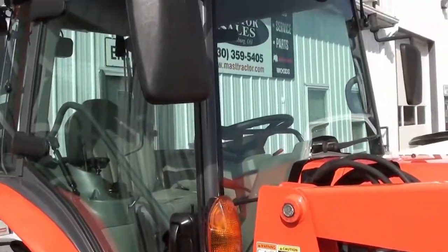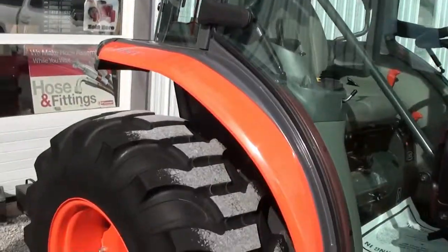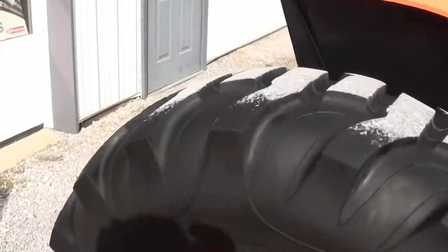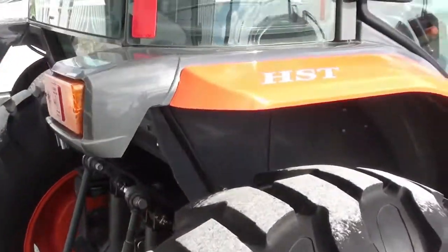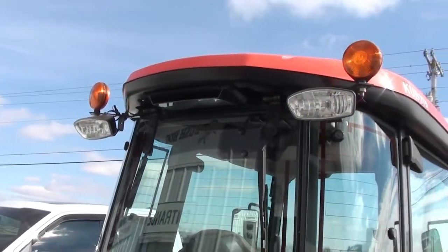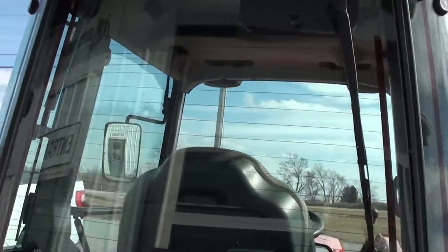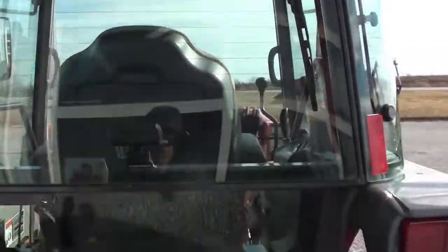2 doors in the cab. It has the mirrors on both sides of the cab, work lights front and back of the cab. R4 tires are in excellent condition. Hydrostat transmission. It has the work lights and warning lights up top here. Has a window defogger kit in the back here, as well as the rear wiper.